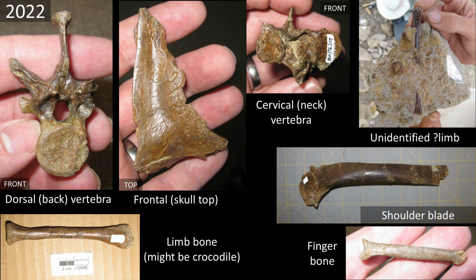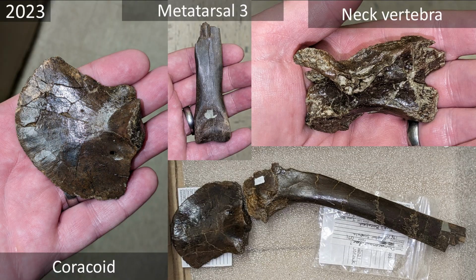So you might remember, if you've seen last year's talk, and maybe the one before, we've been pulling out these sorts of bones. These are all small theropod bones that we collected up to 2022, including parts of the skull, which are diagnostic, but also the shoulder, parts of the neck, all sorts of leg bones and things like that. Last year, we got some more bones. We got part of the coracoid, one of the foot bones, and then some more neck vertebrae.